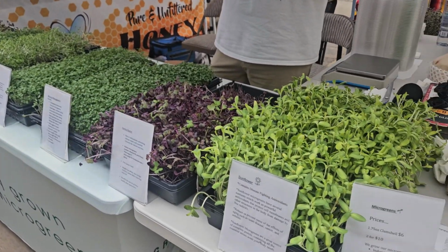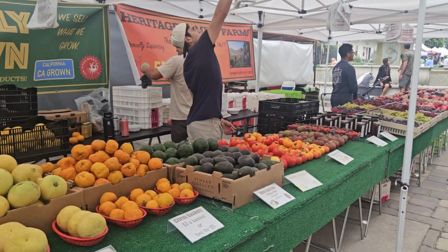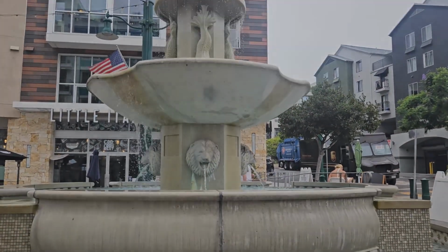So similar, but different. There are so many different vendors here. We've seen a bookstore, lots of farmers market produce, jewelry, crafts, and clothing so far, and we've only just begun. So we're excited to check this out. So this is a really cool fountain.